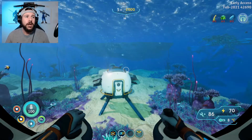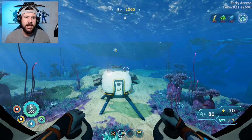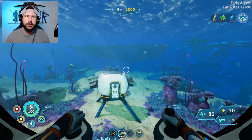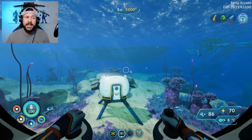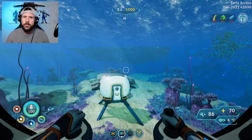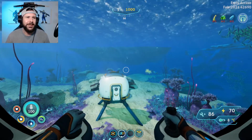Okay, so we're going to find the Omega Lab today. It's a key part of the storyline of Subnautica Below Zero. You'll find some interesting story beats there. You'll also find some blueprints, some fun items to decorate your base with. I won't spoil it too much. Let's get on with how to find it.